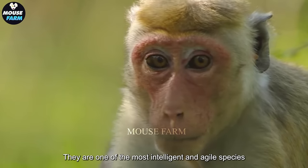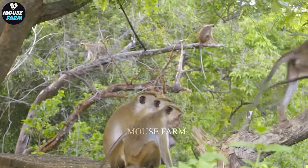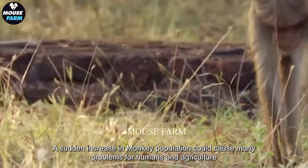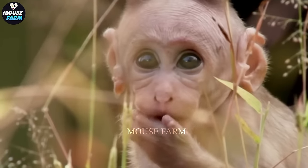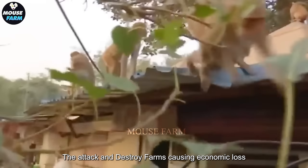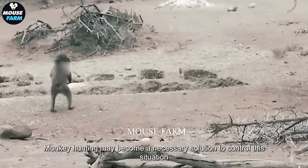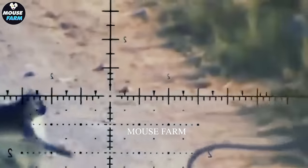They are one of the most intelligent and agile species. A sudden increase in monkey population could cause many problems for humans in agriculture. They attack and destroy farms, causing economic loss and scaring local communities. Monkey hunting may become a necessary solution to control this situation.